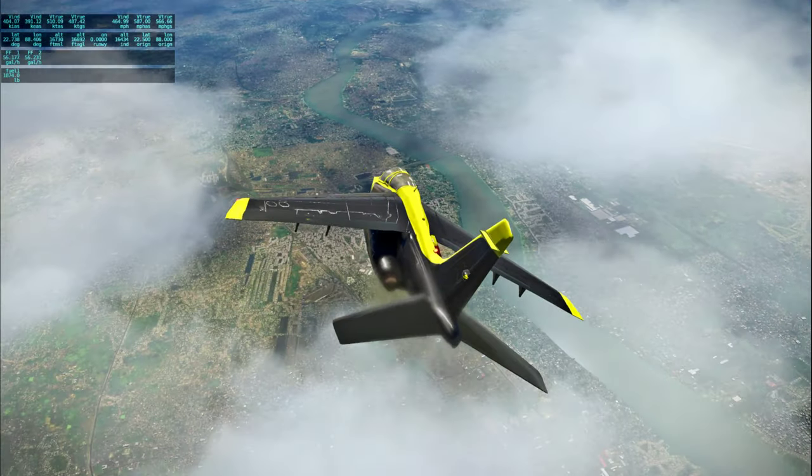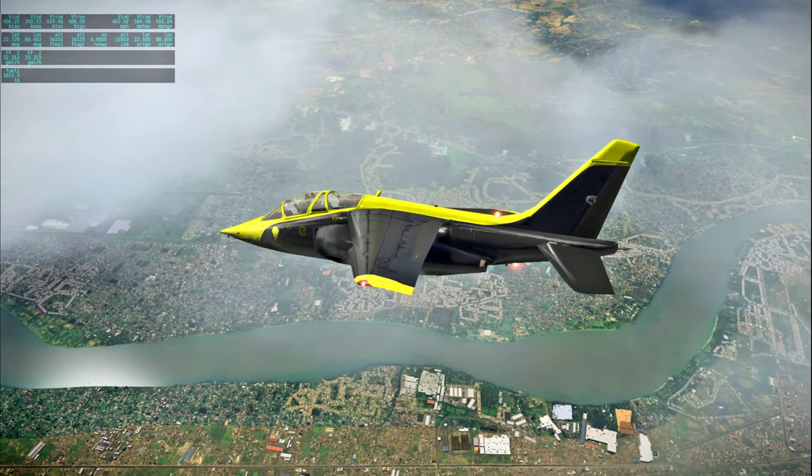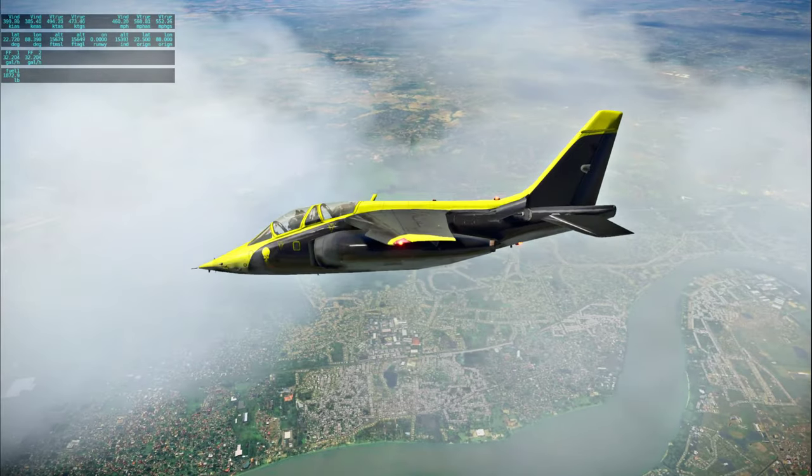This is more of the city down south, but all right, we need to slow down tremendously. Do we have air brakes? Yes, we do.